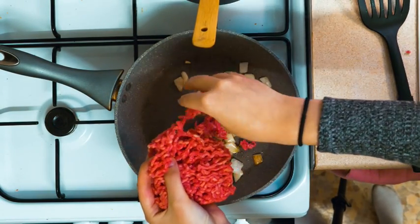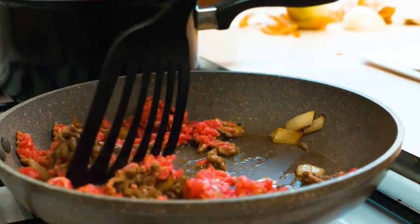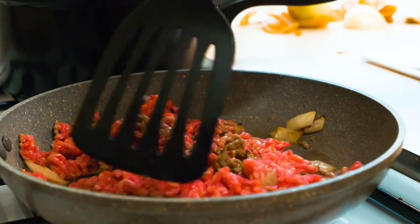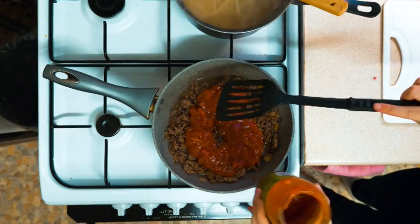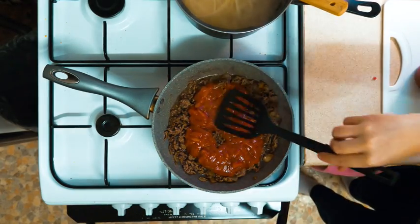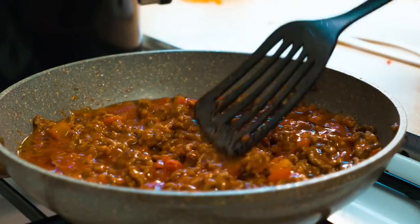Oh yeah, make sure you split the mince apart, give it a good stir. Make sure the mince is completely brown. Lower the heat and add in the sauce. Give it a stir and leave it for around 5 minutes to simmer nicely.